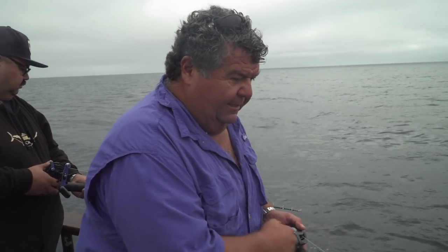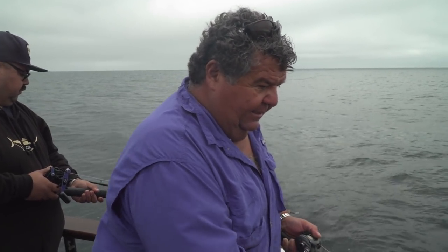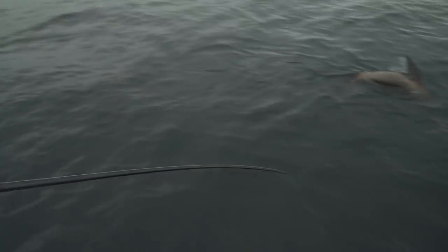Go here at Nick. Right now the guys are just bottom fishing, trying to load up on white fish, little rock fish. I got one going here. It feels like a little small white fish. Let's see what it is here. Here it comes. There's color. Yeah, it looks like a white fish. Here we go.